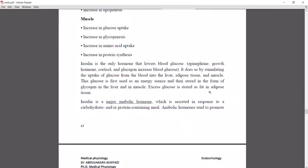Insulin is the only hormone that lowers blood sugar. Epinephrine, growth hormone, cortisol, and glucagon increase blood sugar. It does so by stimulating the uptake of glucose from the blood into the liver, adipose tissue, and muscle. This glucose is first used as an energy source and then stored in the form of glycogen in the liver and in the muscle. Excess glucose is stored as fatty acid in the adipose tissue.